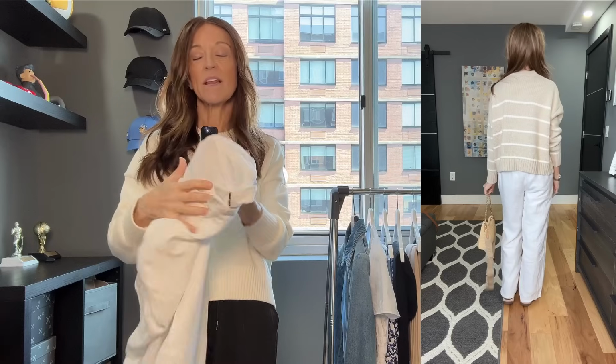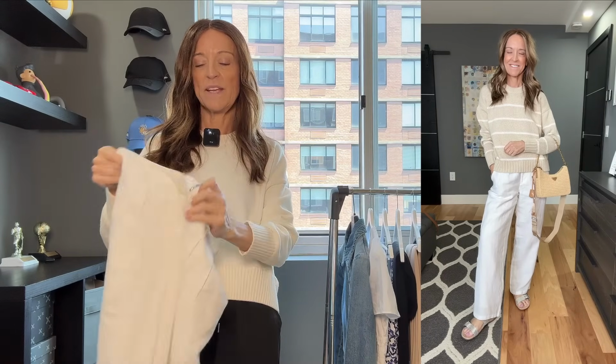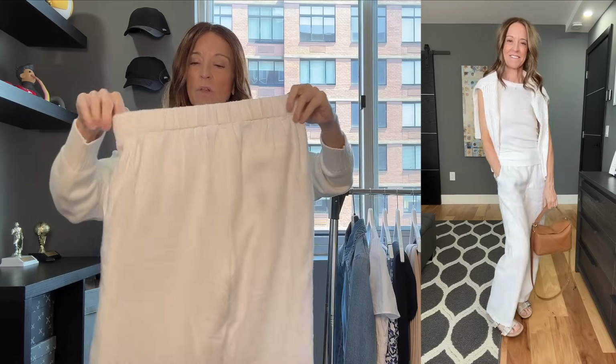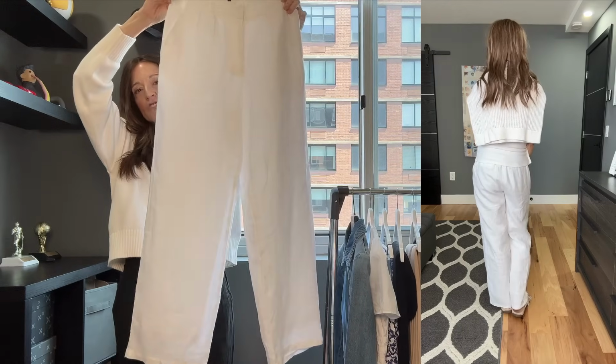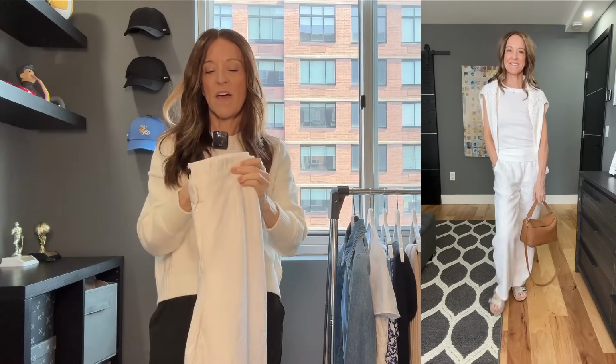Now the white is lined, just so you know. Quince does an amazing job on lighter colored fabrics of lining things. You'll see that in a couple of other things here on the rail, but these have the double hook and eye closures there. It does have elastic in the back to give you a little more comfort, and it's got the belt loops, which I think is really nice. And these are just a classic straight leg pair of white linen trousers.